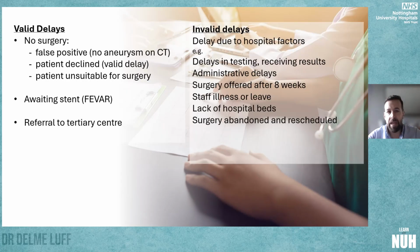There are some mitigating delays. So the valid delays are: if the patient's been seen in clinic but they aren't for surgery, so on review of a CT scan they don't have an aneurysm. If the patient decides they don't want an operation, or if the patient is not suitable to have an operation, then those are acceptable delays, obviously.